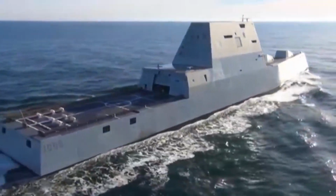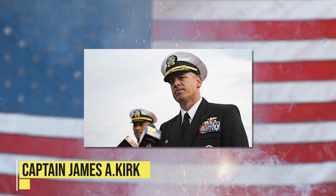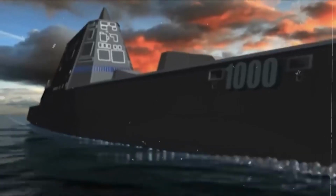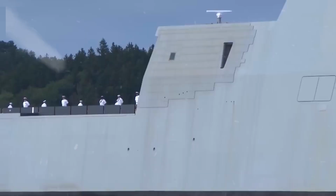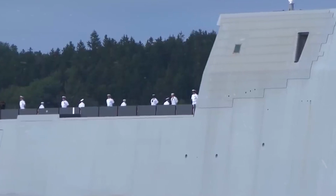When Zumwalt embarked on its maiden voyage, Captain James A. Kirk took the helm. This grabbed a bit of media spotlight due to his name resembling the famous Star Trek character, Captain James T. Kirk, played by William Shatner. It's amusing how names can align sometimes.